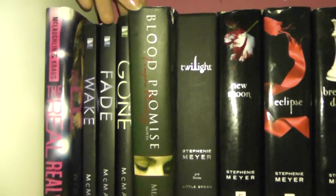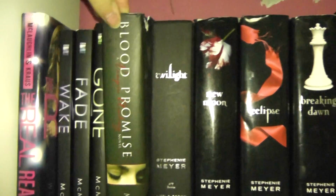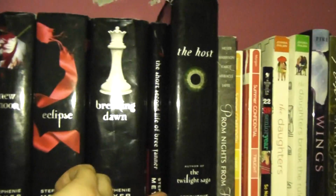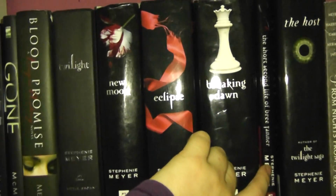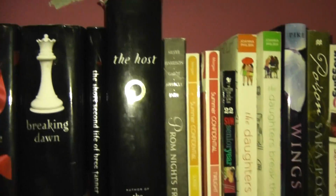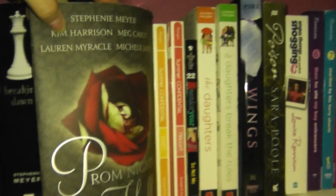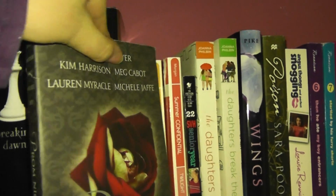Blood Promise is a Vampire Academy book, the 4th one in the series. It's the only one that I have, and I have not read it yet. I have Twilight, obviously. Who doesn't have Twilight? I also have The Short Second Life of Bree Tanner, which I have not read, but I've read the other ones like twice. The Host, which I got in that huge sale for under $1, and it was like $30 originally by itself. Prom Nights from Hell, by Stephanie Meyer and Meg Cabot, and a whole bunch of other awesome authors.